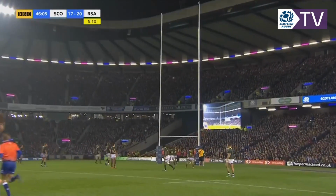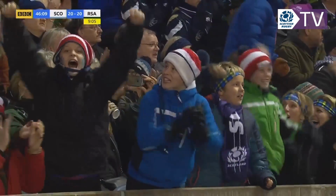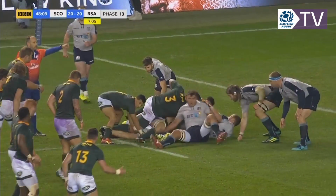Has to give it everything. What a strike though from Greg Laidlaw. Just creeps over with its last breath. Wonderful kick from that far side. Scotland draw level, but they have the crucial advantage, the man advantage. But they're getting closer to the try line.